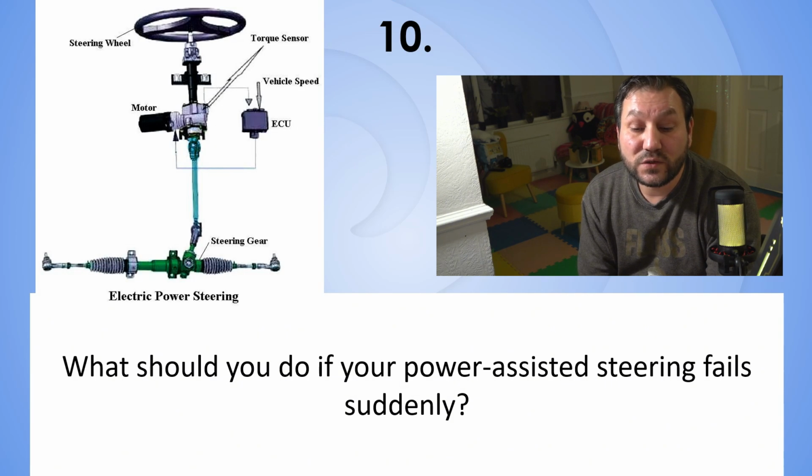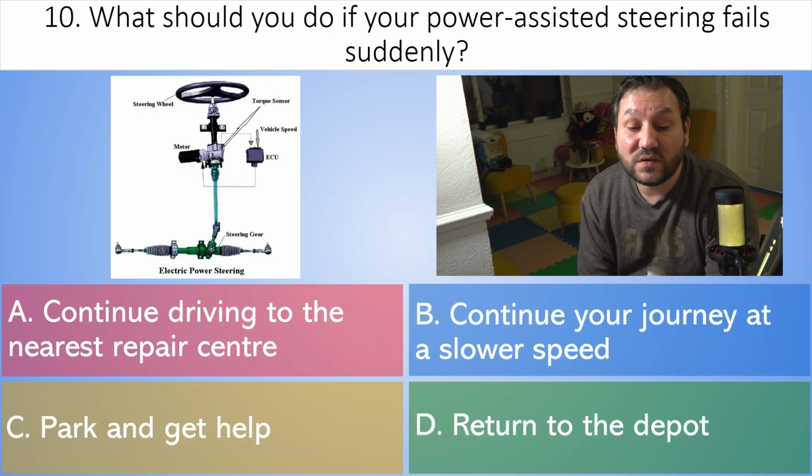10. What should you do if your power-assisted steering fails suddenly? A. Continue driving to the nearest repair center. B. Continue your journey at a lower speed. C. Park and get help. Or D. Return to the depot.